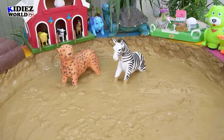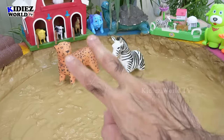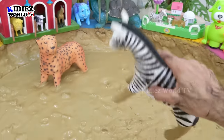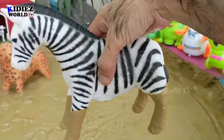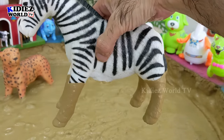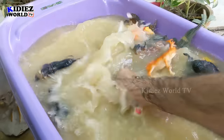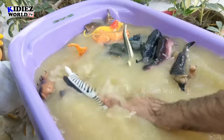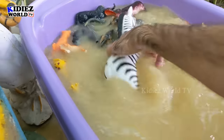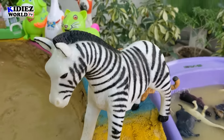Now we have our showstopper, these two giant animals, big animals, zebra and cheetah. So we will show you the fight between them. So let's go for this zebra first. Wow, he's beautiful. Black and white. He has an extraordinary skin pattern. I just love the color he has, black and white. Let's wash him. There we go, zebra. Wow.